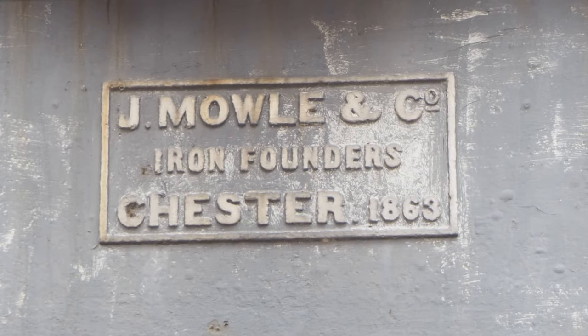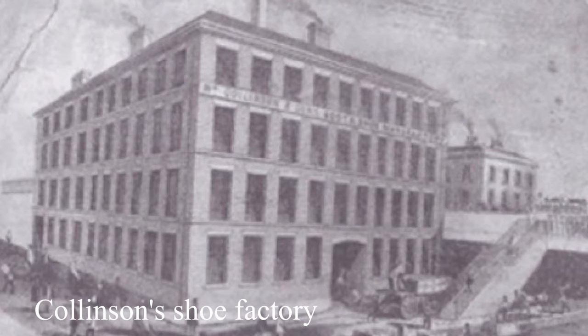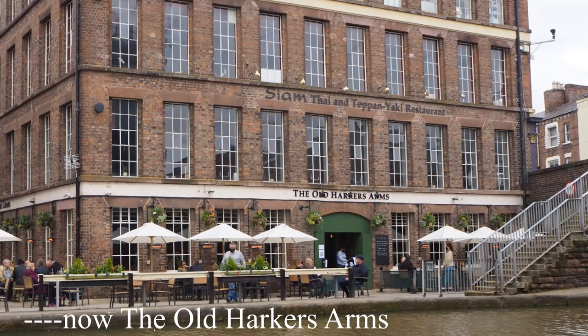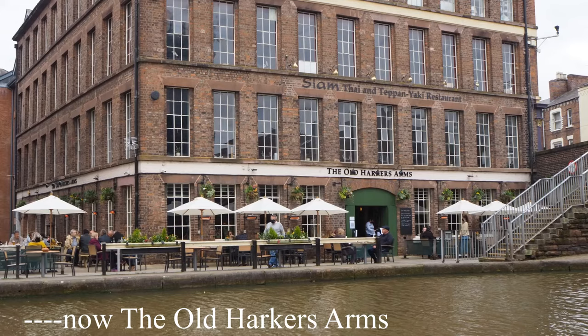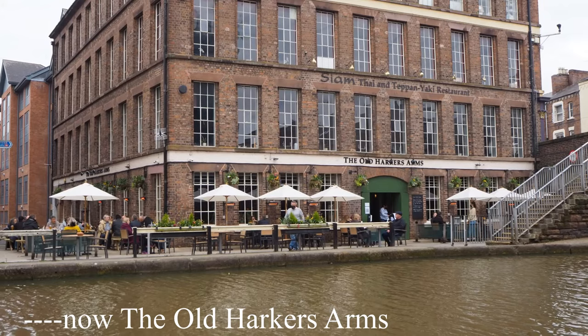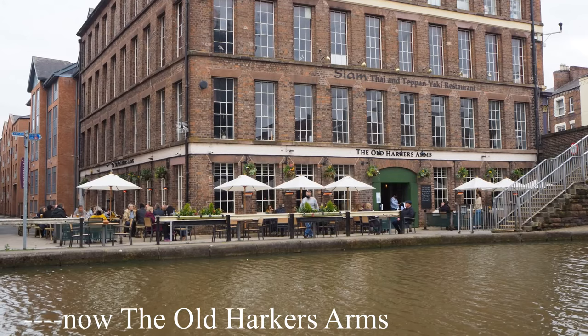In City Road, the shoe factory of Messrs. Collinson, Gilbert & Co. was built in the 1860s in the style of 40 years earlier. It was described as housing vast amounts of machinery and employing 250 hands who turned out 2,000 to 3,000 pairs of boots a week. Around 1875, the factory was taken over by Alfred Bostock & Co., a Stafford shoe firm, until 1892. The premises were then occupied by Mr. Harker, rope, twine manufacturer and chandler, who has lent his name to the current pub.